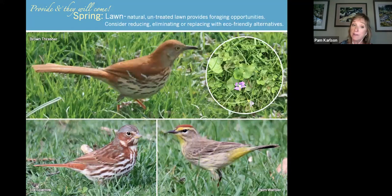And then lawns. So the idea with the lawns is consider reducing, eliminating, or replacing with eco-friendly alternatives. There's, you know, some of the sedges, native sedges can actually substitute for lawn. If you do decide to keep lawn, just don't treat it.